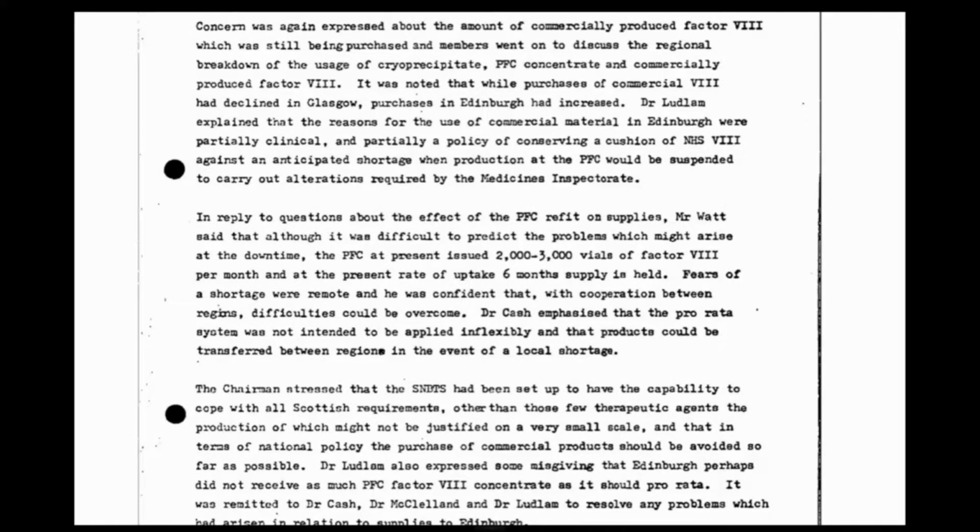In the second paragraph, I'll just highlight the second part of that. This is in response to fears of future shortage of factor VIII supply. It said that fears of a shortage were remote, and he, Mr. Watt, was confident that in cooperation between regions, difficulties could be overcome. Dr. Cash emphasised that the pro rata scheme was not intended to be applied inflexibly. Products could be transferred between regions in the event of a local shortage.